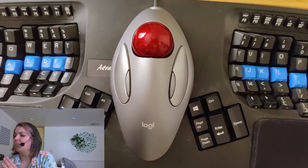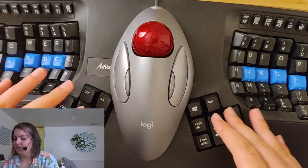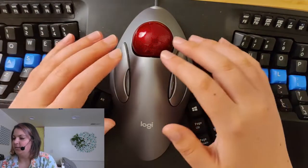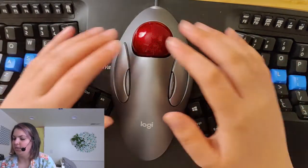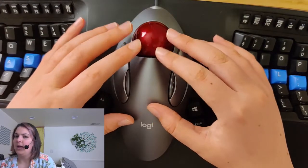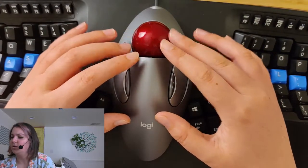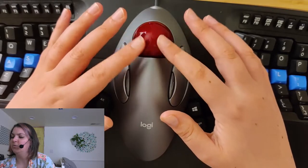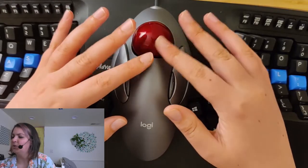And what I really like about this guy is that I was able to tape it to the middle of my keyboard. And so I can go from here to here. And really, anytime you have a mouse where you can use it with both hands, and you can just do a lot of little finger movements, it's just really great.